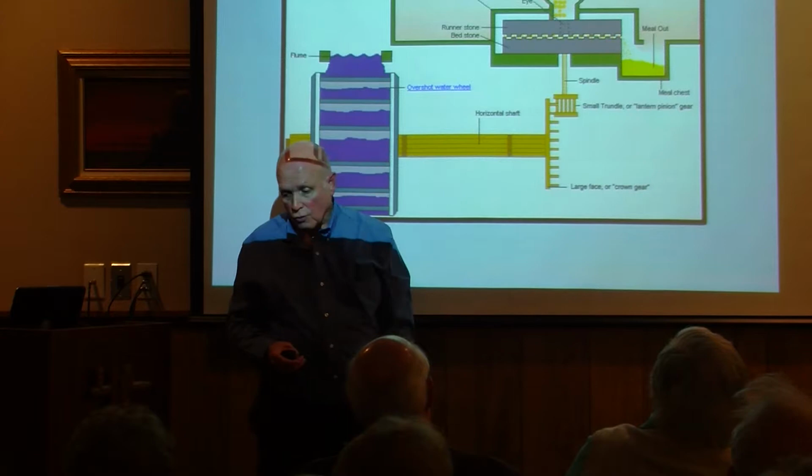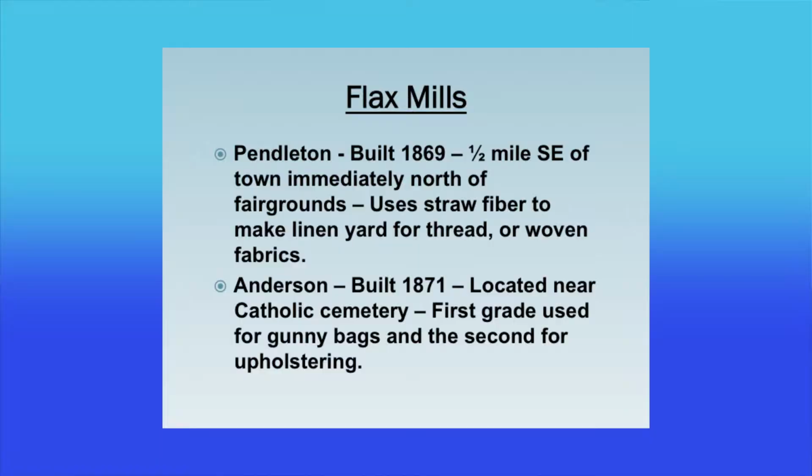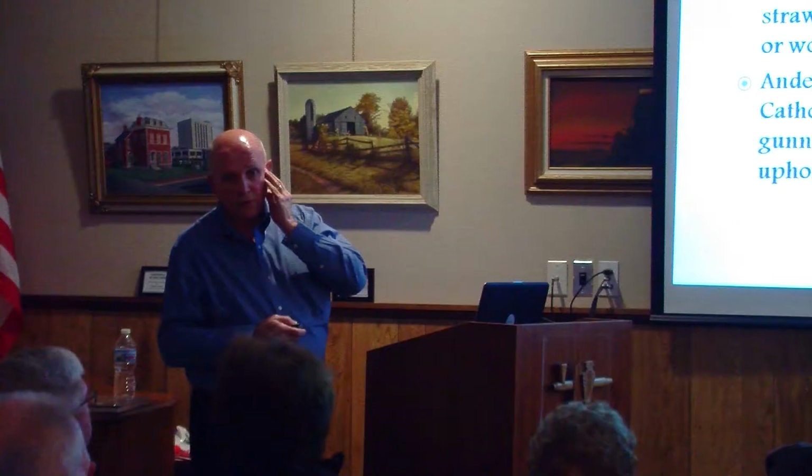Those were all through the county, as I've shown you already. Flax mills. Pendleton had one in 1869. A half mile southeast of town, immediately north of the fairgrounds, uses straw fiber to make linen yarn for thread or woven fabrics. In Anderson, built in 1871, located near the Catholic cemetery, the first grade used for gunny bags and the second grade for upholstering. So you had different grades of the flax.